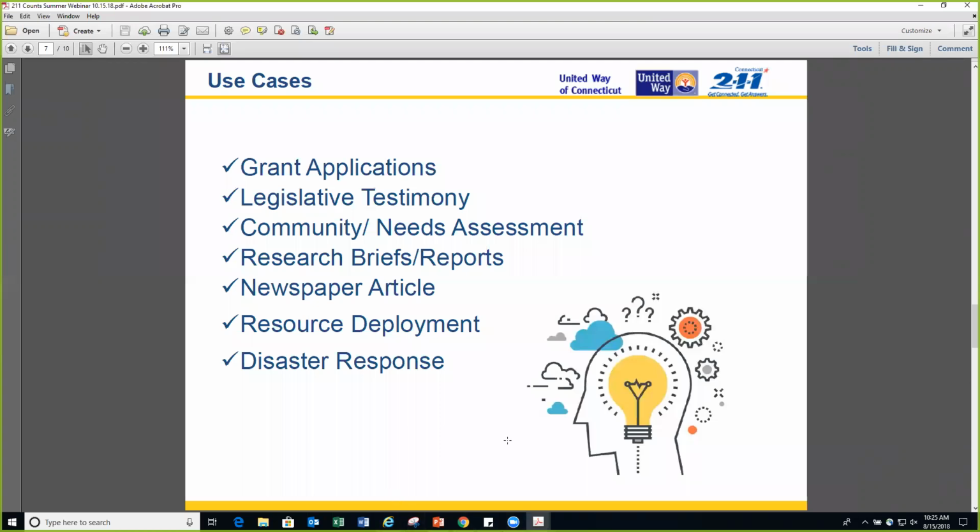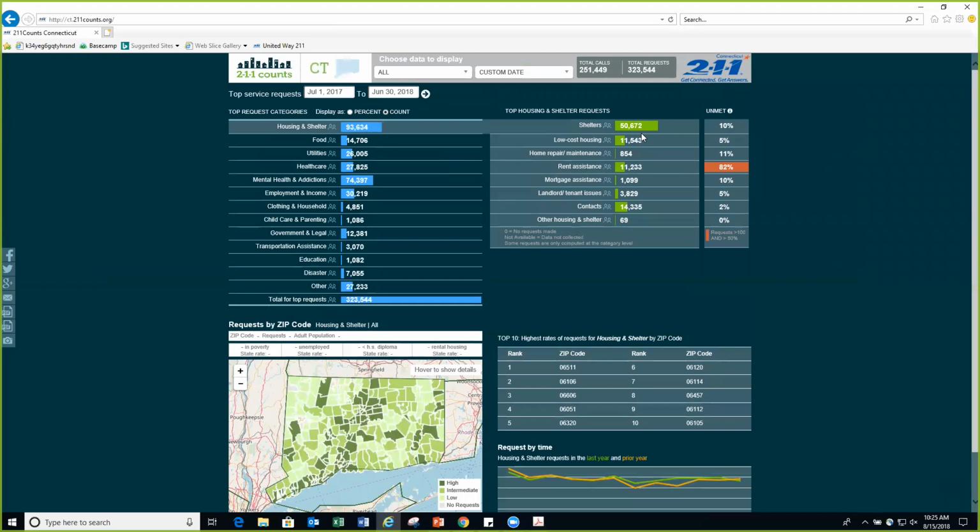And I recently had a conversation with a journalism professor at Quinnipiac University who was interested in using the 211 Counts data dashboard with her students this fall. And during our conversation, she had some great questions about the data. She asked why was our request for housing and shelter so high? And I informed her that's because we are the central intake for the Coordinated Access Network.